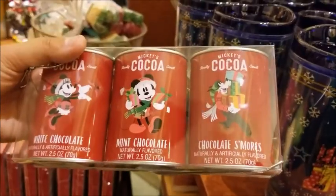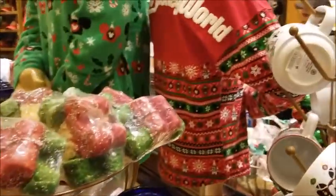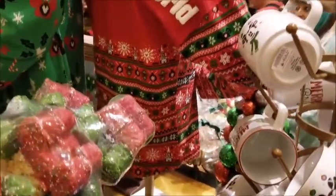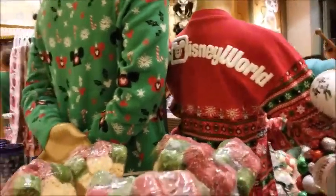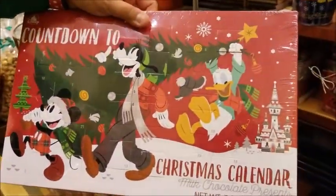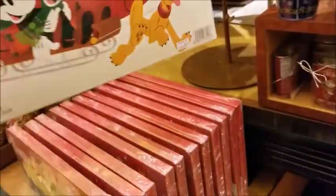Like this one here, I like this spirit jersey style. Chocolates? Yeah. Another advent calendar. This one's chocolate. Woo-hoo. Milk chocolate presents.